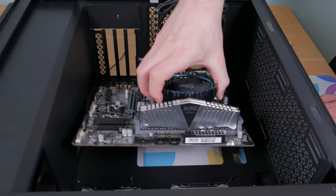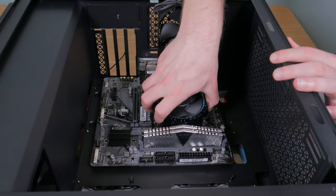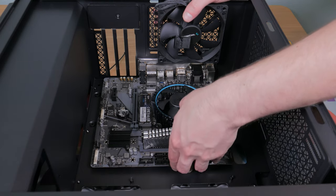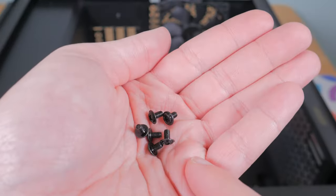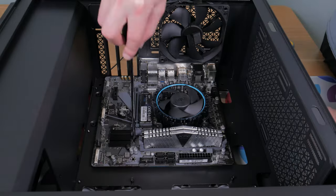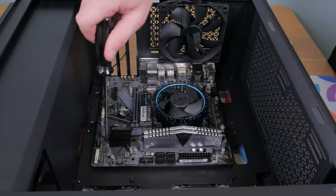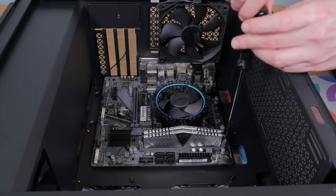Now take your motherboard, handling it by the cooler, and lower it in at an angle like this, then hinge it down, lining up the I/O with the I/O shield, and making sure you can see these standoffs beneath the motherboard holes. Now from your screw bag, grab out 6 motherboard screws that look like this, and install one into each of the motherboard holes with the standoff beneath it. Order doesn't matter, just make sure they're all secure.